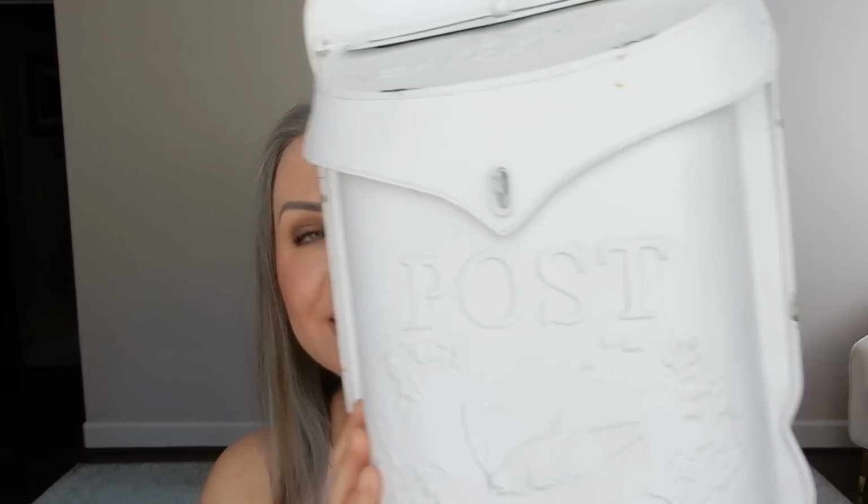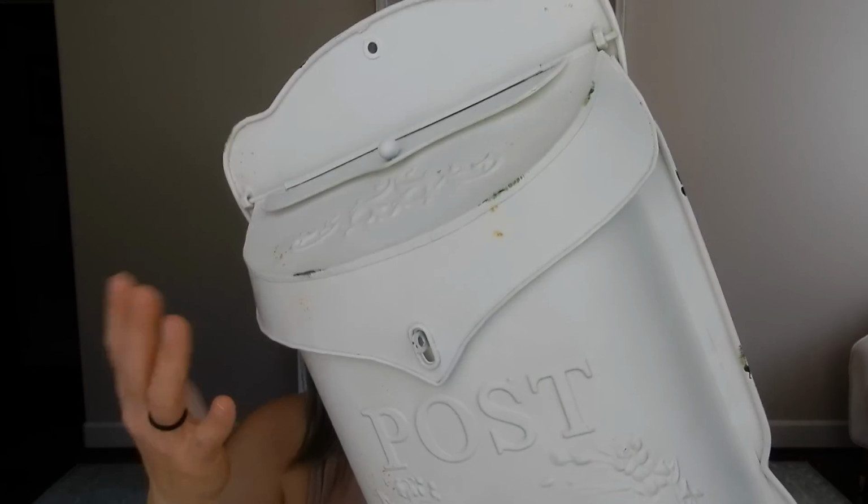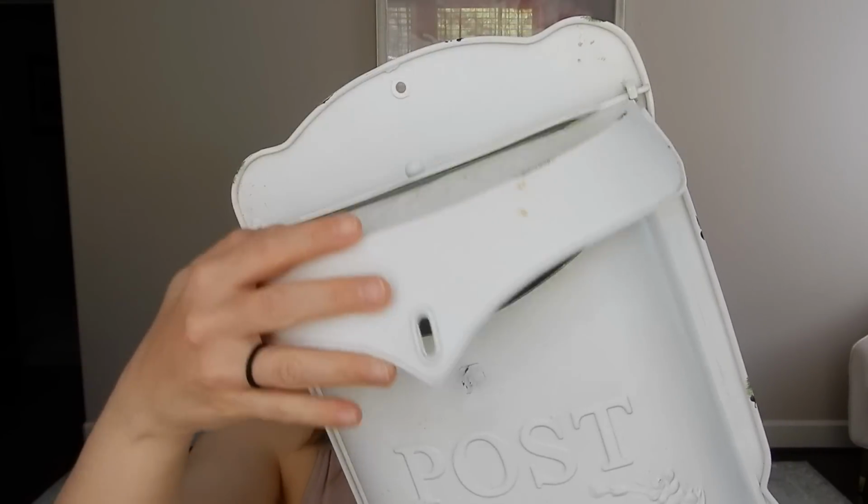I found this really cute little mailbox at Home Goods. Sorry, I'm looking at the corbel over here. I'm like, where did I get that? Because I got that the same day. This is so cute, you guys. We actually have a community mailbox, but you could certainly use this as your actual mailbox at your house. I thought this would be great for when we get homeowners association newsletters and things like that. Sometimes people will stop by with flyers, not many. Our driveway is a nightmare to get up and down, so even a lot of salespeople are like, no thanks, they'll go to the next house.